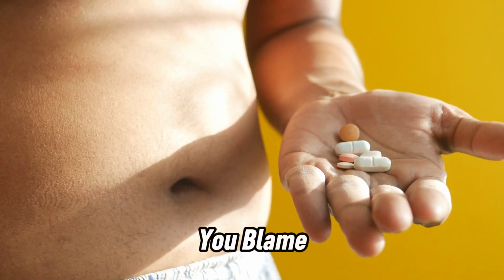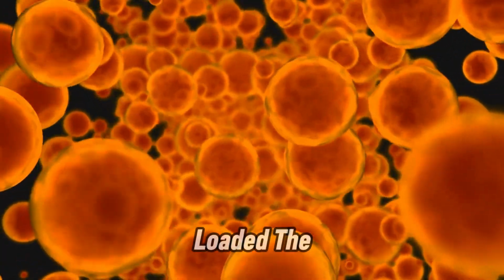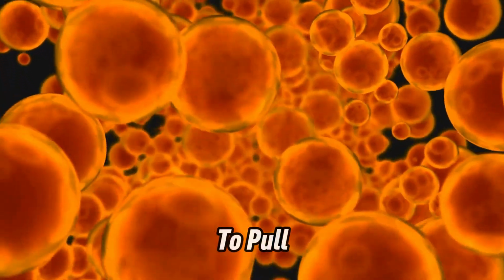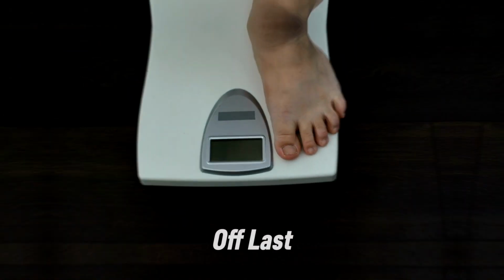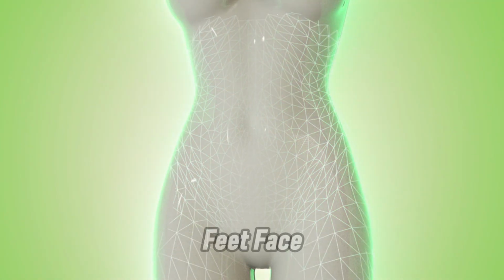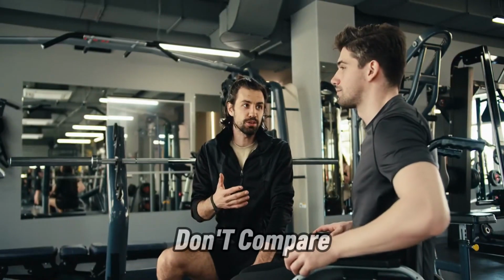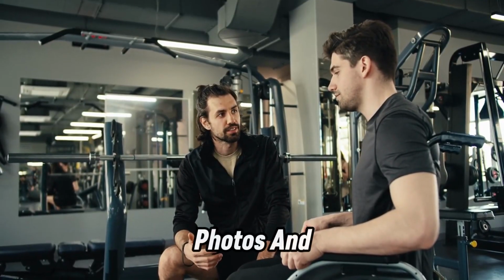But before you blame your ancestors and give up completely, wait. Just because your genes loaded the fat-storing gun doesn't mean you have to pull the trigger. Genetics determine where fat goes first and where it comes off last. Your body has a fat-burning sequence. Extremities first. Hands, feet, face, then arms and legs, and finally hips and belly. Don't compare yourself to others. Track your progress with measurements, photos, and the scale.